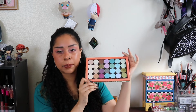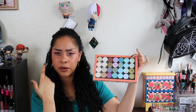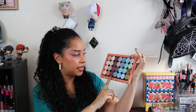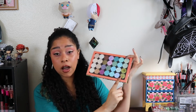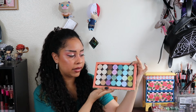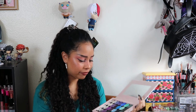This one is kind of pastel cool tones. There's two rows of inner corner colors, kind of whites with duochrome shifts. Then there's some purples, a lot of blues. I did not realize how many blues I had. And then this little row of kind of pastel greens. And then this one I think is my favorite.